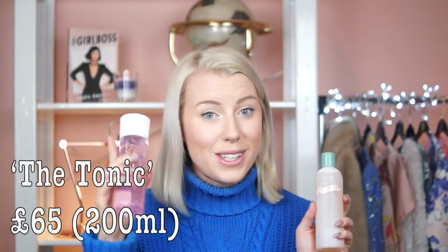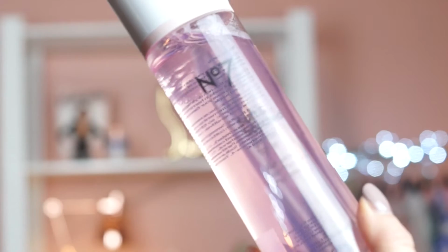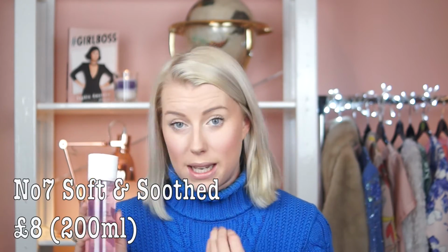But it's pretty expensive. So I also discovered the number 7 version, which is basically exactly the same as far as I can tell. They're even both pink. This is a really old bottle, so it's kind of faded, but it's really watery, it's very light, and I find it has exactly the same properties. It's the soft and soothed gentle toner, so it's really gentle, like I said, practically water, but I find it makes such a difference to my skin.